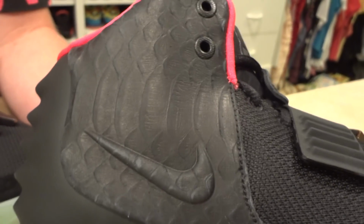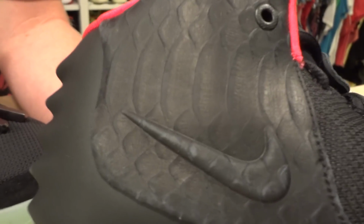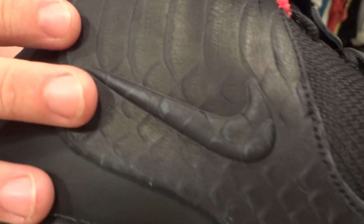And the Nike swoosh is raised off of it and cut just like the rest of the material on this one panel. Now, I'm not sure, but it mimics the Don C snapbacks that Jay-Z and Kanye wear a lot, especially on their Watch the Throne tour. And Don C is one of Kanye's good friends, so this might be inspired by that.